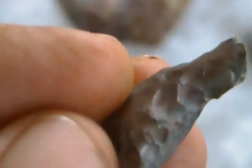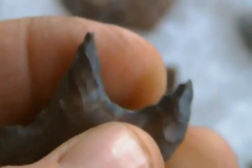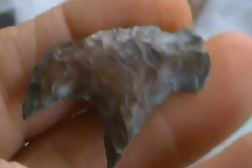When I found that one, it was just so neat. I wasn't quite sure what it was, and sometimes you have to turn them in different directions, and you go, oh, okay, that's what they were trying to make.